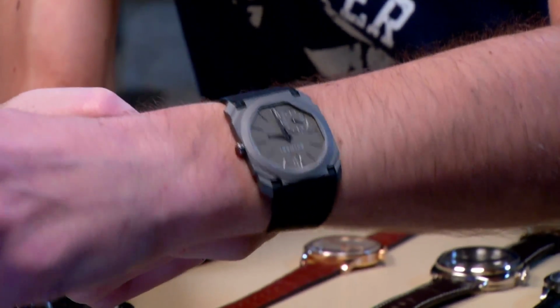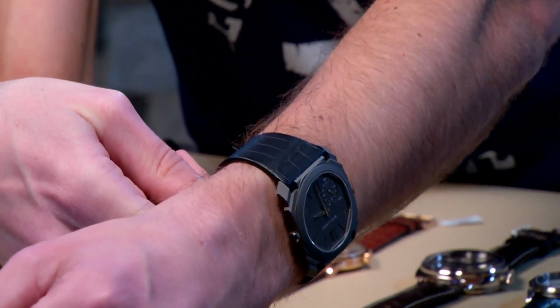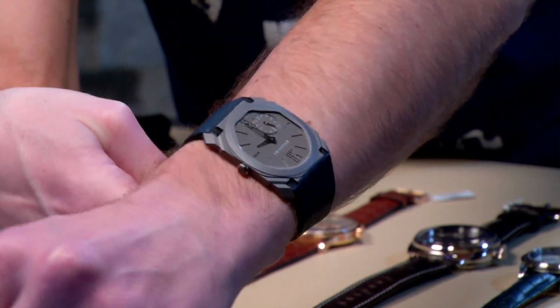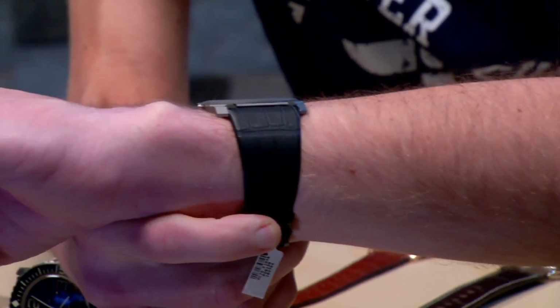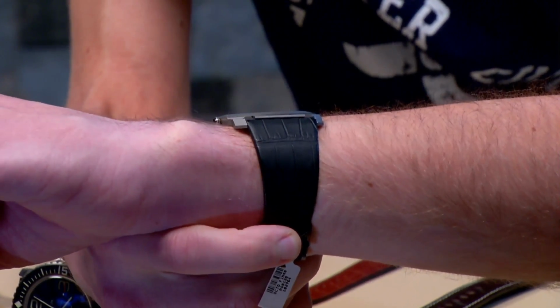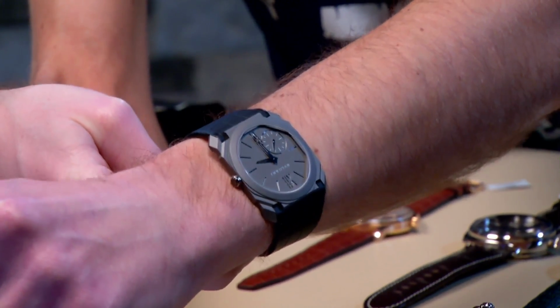There's a wonderful matte finish to the alligator leather strap, which is bonded rather than stitched to give it a seamless and low-slung appearance to match the watch. This is truly a second skin watch that vanishes, and you can see at certain angles with respect to the camera, it almost quite literally vanishes against the skin. Again, 5.3 millimeters thick, but it wears flat and flush.